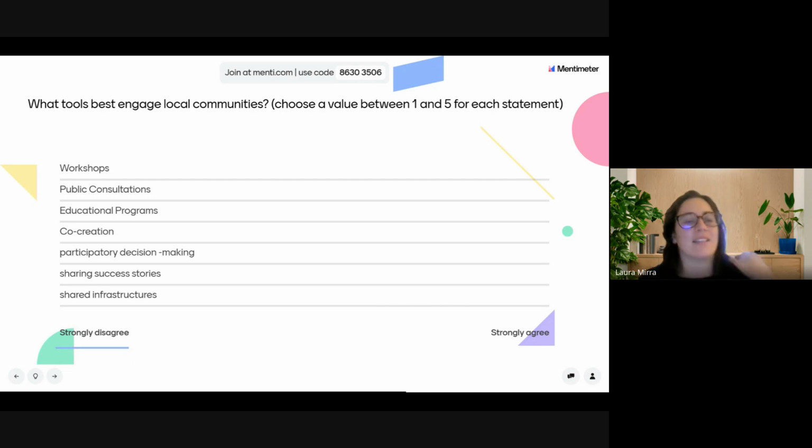So please, now you can respond about what tools best engage local communities. In this case, you can choose for each statement a value between 1 and 5. Please.